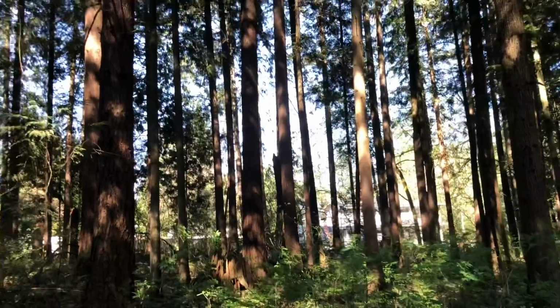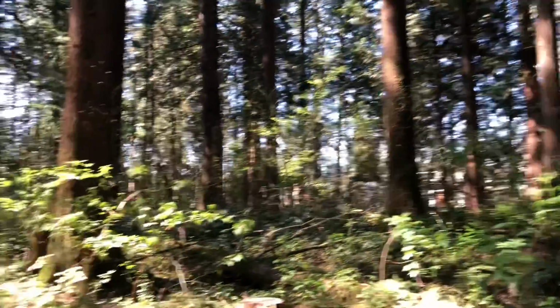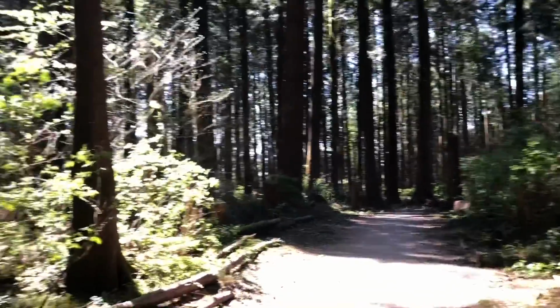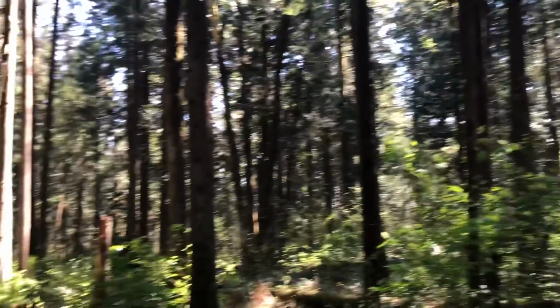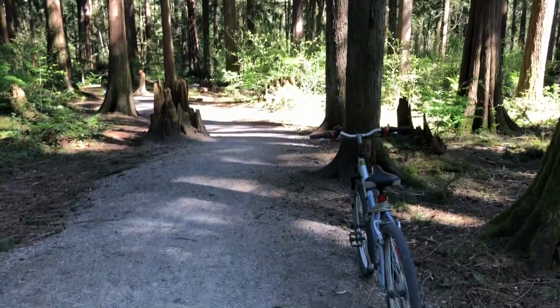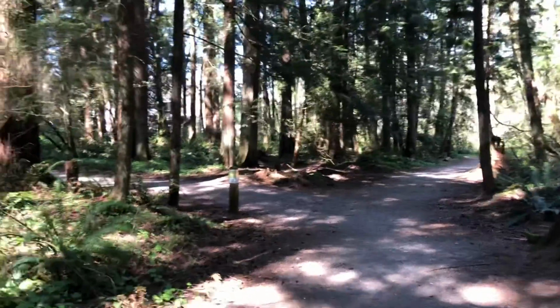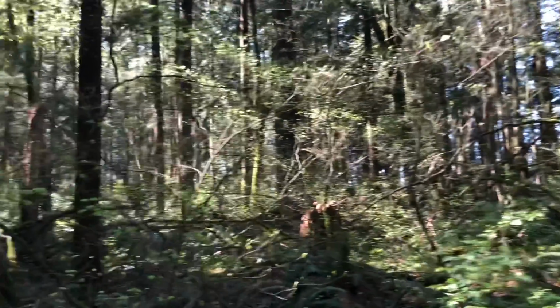you can hear the birds chirping. One more time. And the rest is history. The intersection of Moss and Salmonberry Trail. Still part of Green Timbers.